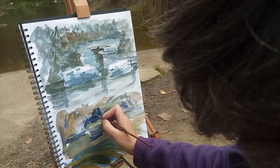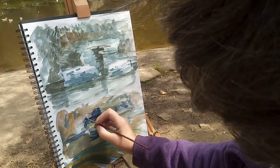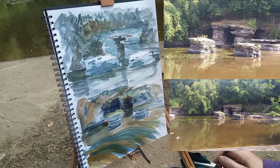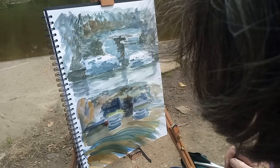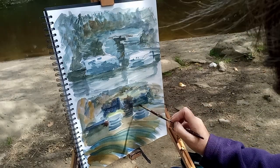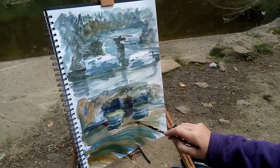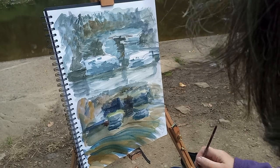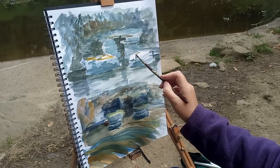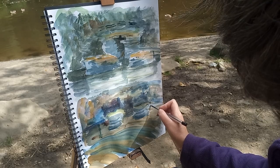The sun kept coming out, and that's when I managed to get some really nice shots of the islands in the sunshine, which I'll post up here. Little dog in the background again. So as you can see, they're not brilliant sketches, but the information along with the photographs that I took were just exactly what I needed to be able to do a full painting. And that's the whole point of it.